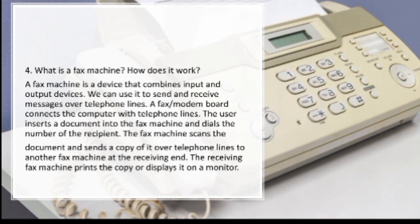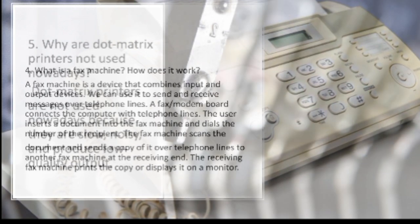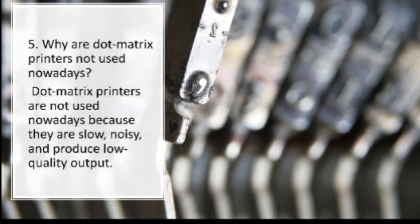Next is, why are dot matrix printers not used nowadays? Dot matrix printers are not used nowadays because they are slower, noisy, and produce low quality output.